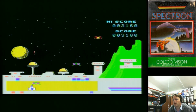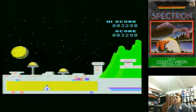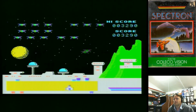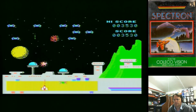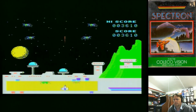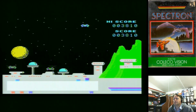The alert level's got even higher because we've got a couple of bombs down the bottom there now. Panic stations have well and truly got underway. I'm surviving longer than I thought for level 4. I haven't got much cover left now. Whoa, and got me.